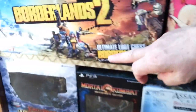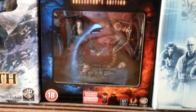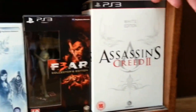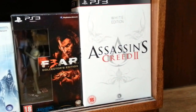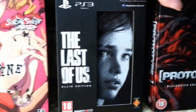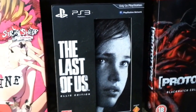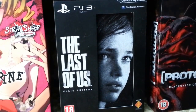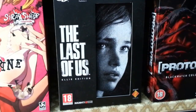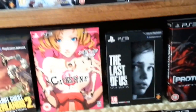There's some stuff on the bottom row here, which the Lord of the Rings is quite easy to find on Amazon. This has become quite rare now. Mortal Kombat has a figurine inside. The Assassin's Creed Brotherhood Codex is quite expensive now, as is the white edition of Assassin's Creed 3. And this one actually has another edition that goes with it. If you know the game, the two main characters are Ellie and Joel. This is the Ellie version, but you can actually get a Joel version, which is exactly the same, except it's got a picture of Joel in there. But I haven't picked that one up yet, but I've no doubt at some stage I will.